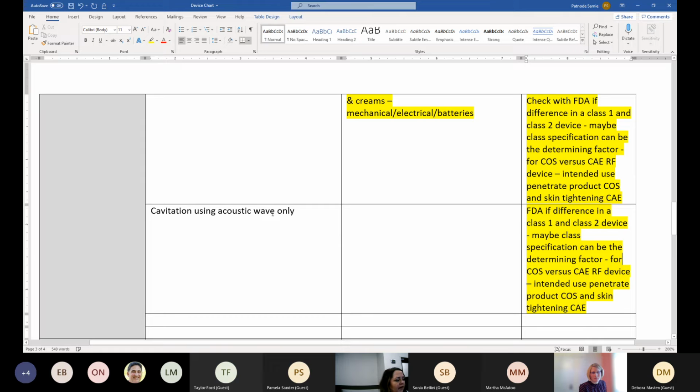So cavitation using acoustic wave only, you think is in COS? I think it's more not necessarily causing cavitation. It would be more of a cellulite treatment when you're using it for COS, not for cavitation. Okay, let me ask you this. Where does cellulite reduction fall into cleansing, stimulating, manipulating, exfoliating, or applying lotions and creams? It could be all of that, except for the exfoliating. Well, yeah. I mean, there's all kinds of cellulite treatments that are done in all of those different ways. I would agree with that as well.